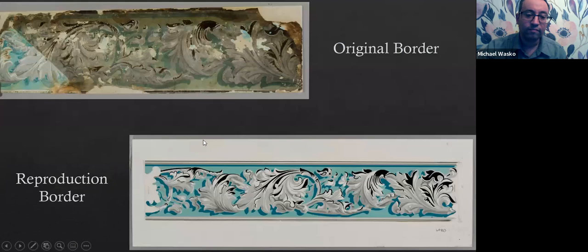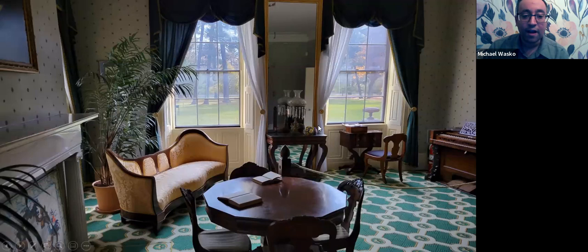And here's a comparison as well between the original sample and the reproduced board. This is an example of how the green room currently looks in Lindenwald today. I mentioned the pier mirror, so you can see it up against the back wall.